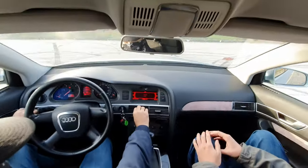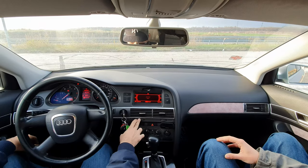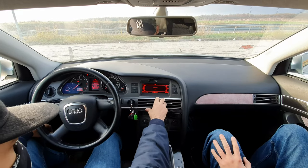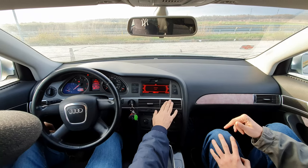With this we have your air vents, and the controls for your air vents. This car didn't get the automatic climate controls and everything. You have to do it manually.